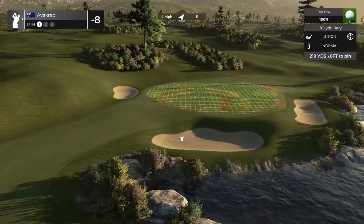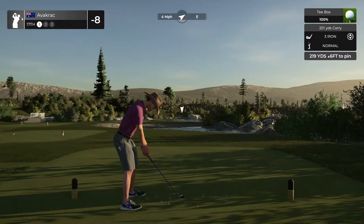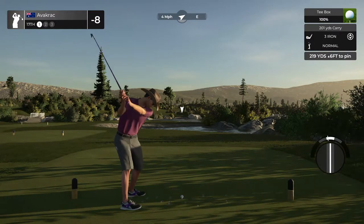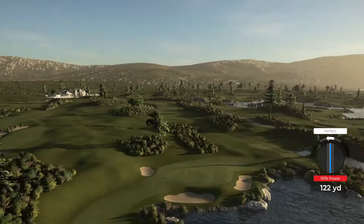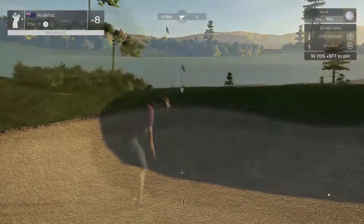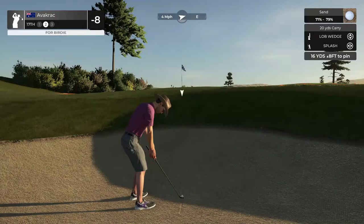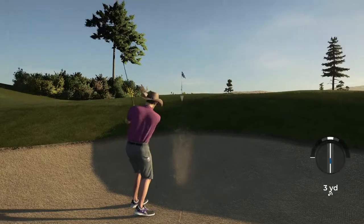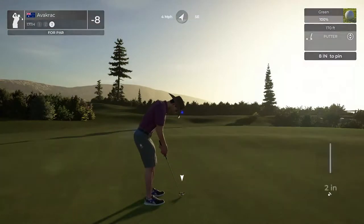I don't think 3-iron's going to make it. 3-iron is too much. I think the 3-iron's going to make it. Oh, fuck, I just put it straight into the bunker. Suck it straight in. That was a stupid decision. It was a nice splash though. Did not mind that one.